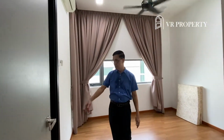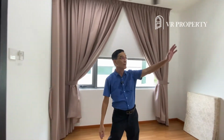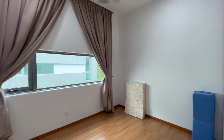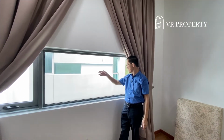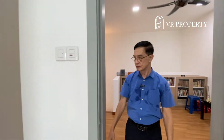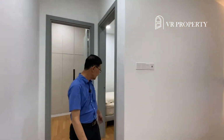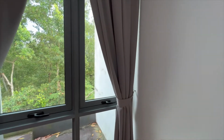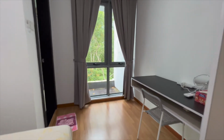This is the second room. Same thing, you have the bathroom here, wardrobe here, all the way to the ceiling, and plenty of natural lights. Okay, all right. This is the second room, and we have the third room and the fourth room. These are the rooms for children. Of course, the owner's children are already grown up. They will come back only during Chinese New Year or Christmas or holiday time.